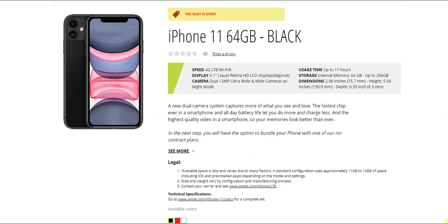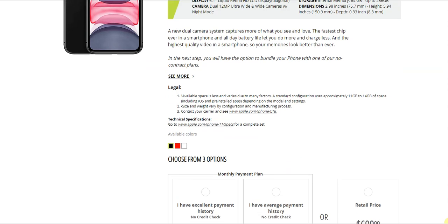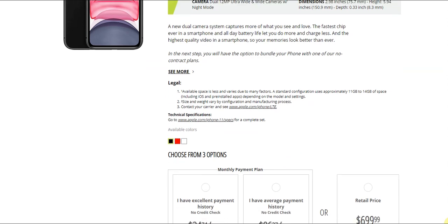So the new dual camera system captures more of what you see than ever. The fastest chip ever in a smartphone and all day battery life, and the highest quality video in a smartphone. Remember better than ever. So the iPhone 11 is the one that comes.